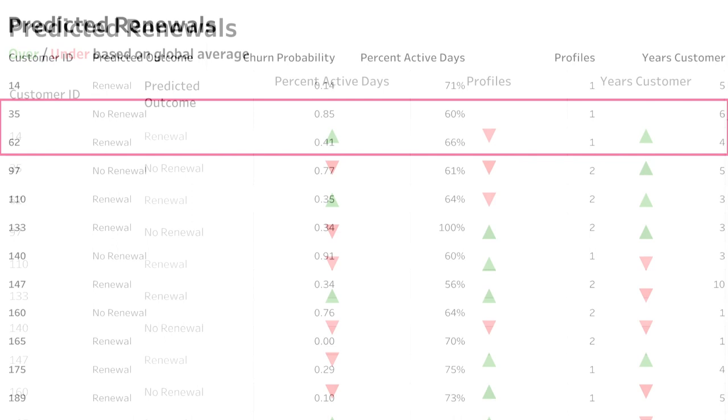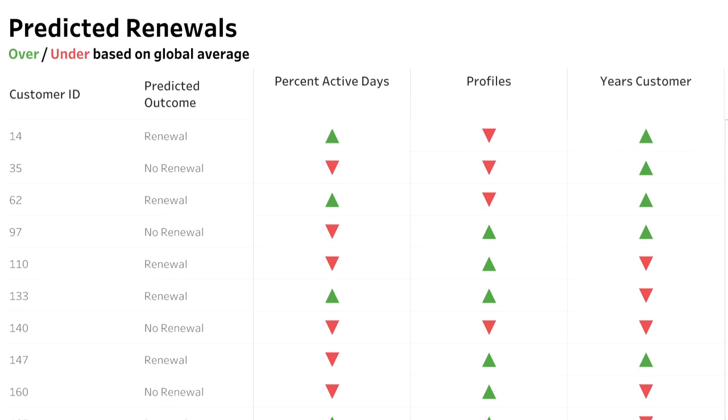Of course, we're not out to hide any model detail or obfuscate anything from people. We're just looking for the most effective way to convey model information to our stakeholders. So here, instead of showing churn probabilities and all of the other features associated with them, we can send how this customer performs, if they're over or under performing based on their peers.